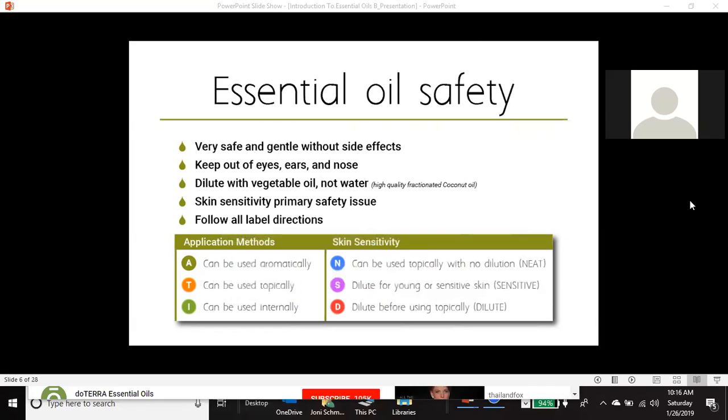If you do happen to get an oil on a sensitive area of your body and you feel it too warm or too hot, you can dilute it after you apply it as well. Just add that vegetable oil over the top. Just don't use water. That's the safety rule there. And skin sensitivity is the primary safety issue.